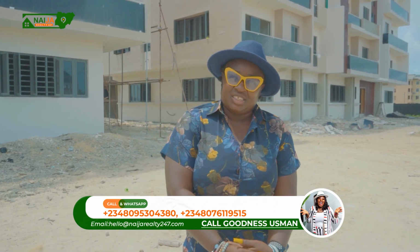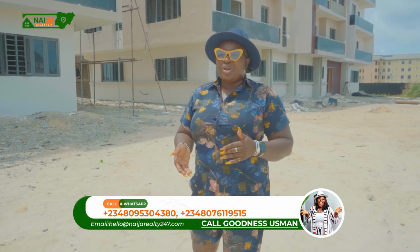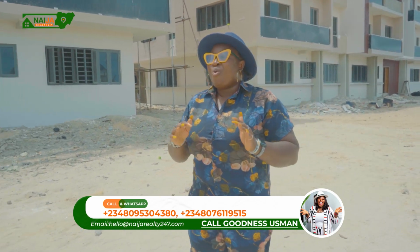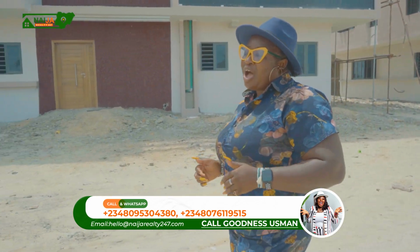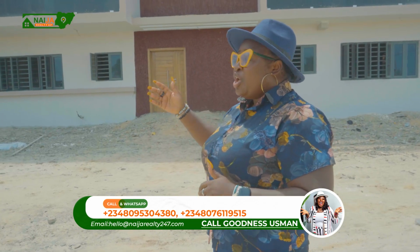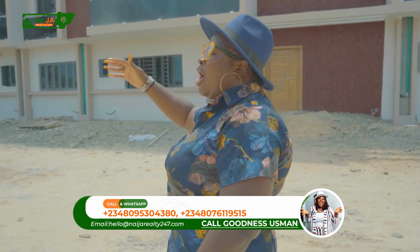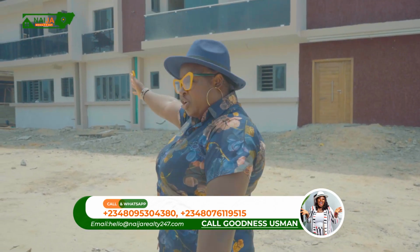Now, the question is, having seen this, the 1-bedroom apartment, which I'll give you a tour of later, and the 3-bedroom apartment, which is under construction, what is stopping you from owning a unit of this particular apartment, or even owning a block? You can come together with your friends and family and buy a block. Now, how many units do we have in the entire block? Remember, it's on 4 floors.